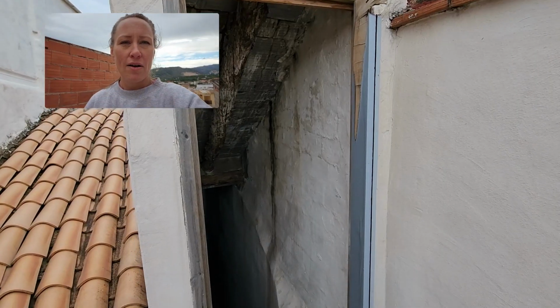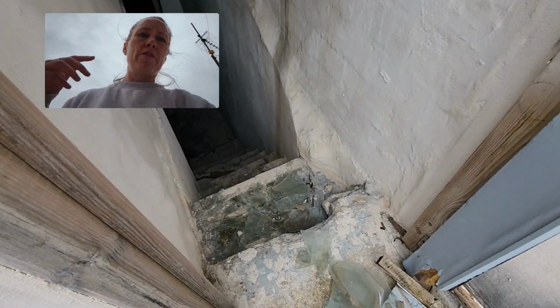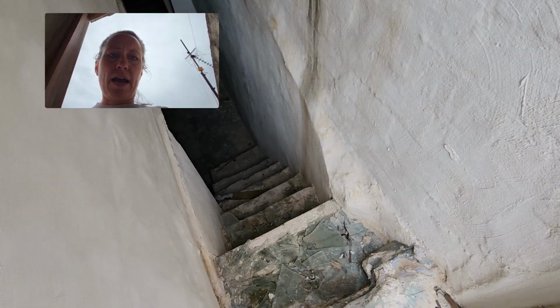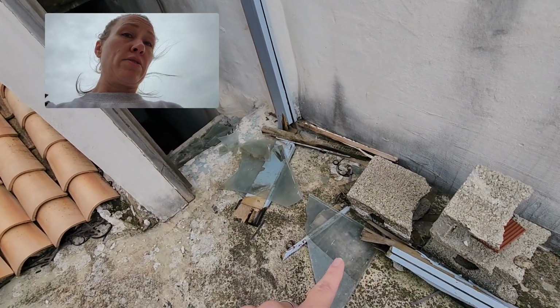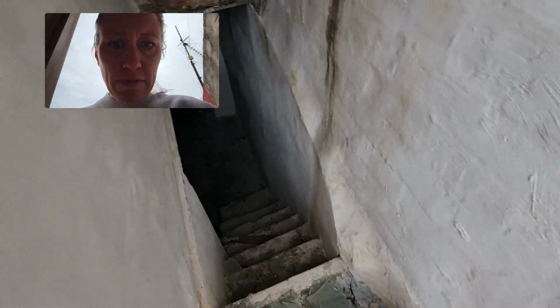All right, now we're gonna walk inside from the rooftop. You have a lot of glass here on the ground and this stairway that is not currently tiled or anything. This was a glass door, so either someone broke it or it broke in a storm or something like that. I'm not sure, but there's just a lot of glass everywhere, so going to be really careful.